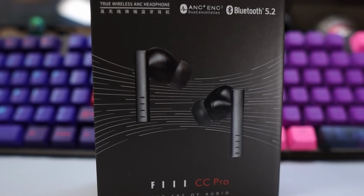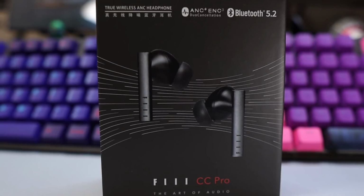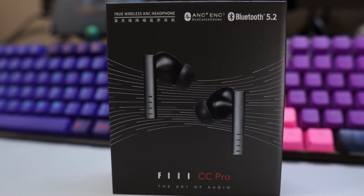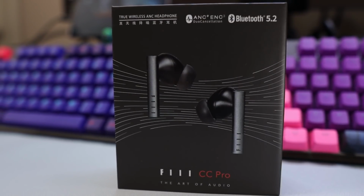Overall, the sound quality is still very good and it remains very consumer friendly, probably more so than anything that they've offered before. I still definitely recommend it, but it is a little bit different. Definitely not as bright as what you're getting from some of the other FIIL earbuds, but still excellent nonetheless.